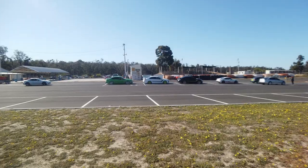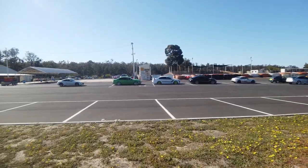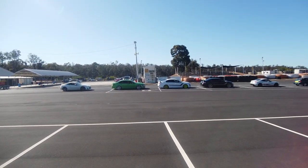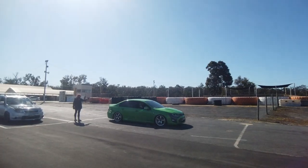Going to be absolutely killer. Weather is amazing. It's nice and cool, still 11 degrees. Sun's out. There's the boys lined up over there, ready to go out for the first session. They do a bit of spacing in between each car.